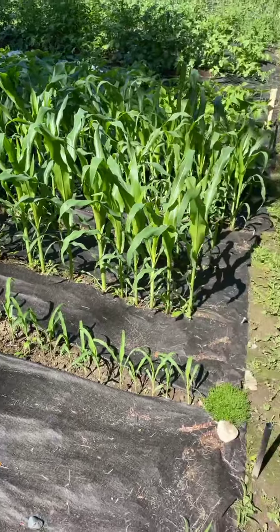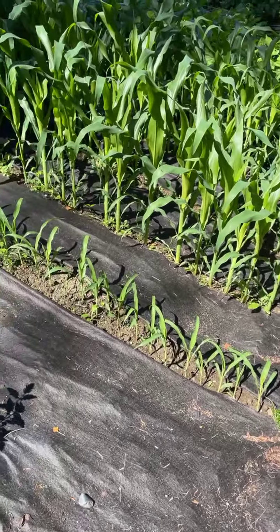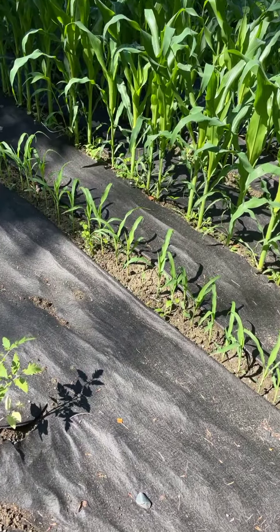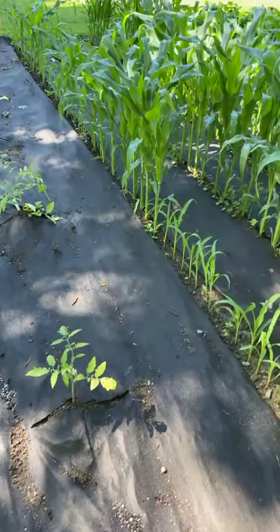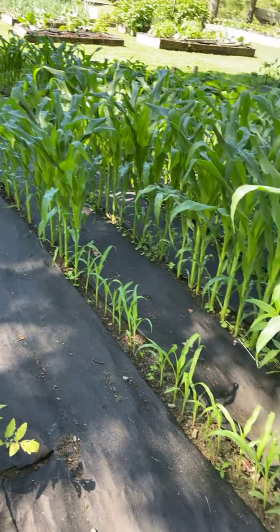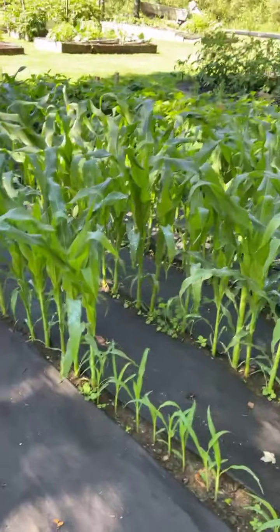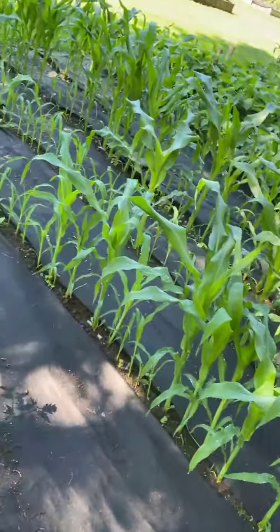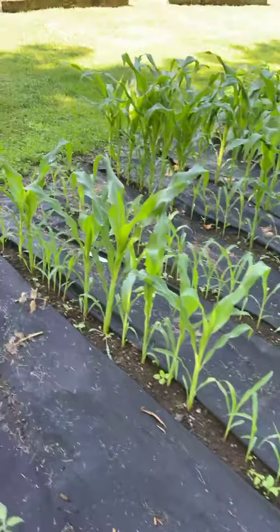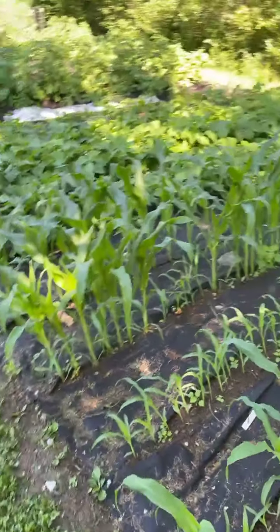And here's our corn patch. And we had to replant a bunch of corn that didn't come up. I don't know why. Probably had to do with the dry weather. We have been watering though. So here's our corn. It's doing fantastic. I just hope the little guys that we had to replant make it in time. I'm not sure if they will, but we'll find out.